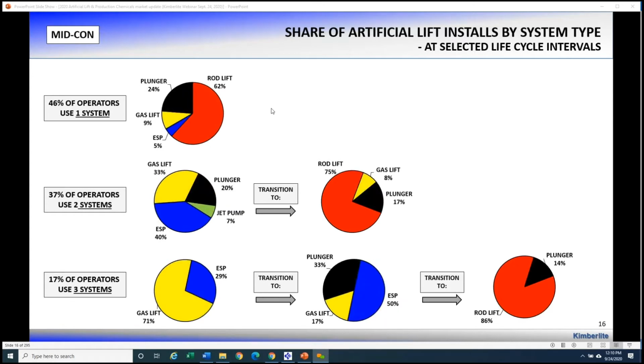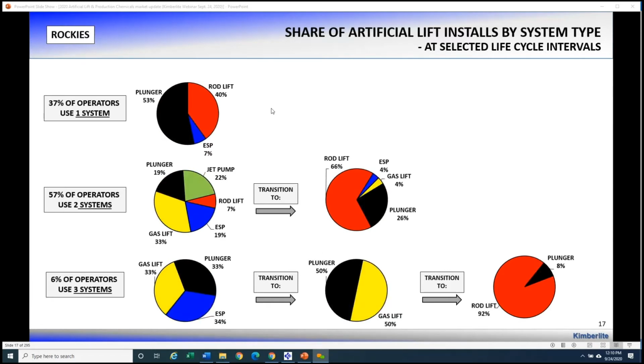We do track this by basin, however, be it the behavior in the mid-continent amongst the operators is different than that in the Rockies. And so in each basin that we track, the ability as an artificial lift supplier has really grown and expanded from just being a sucker rod supplier to a downhole pump supplier to those trusted advisors that are capable of being technology agnostic and providing a series of artificial lift solutions to serve the E&P operators during the life cycle of the well. And we'll talk more about that later today as well.